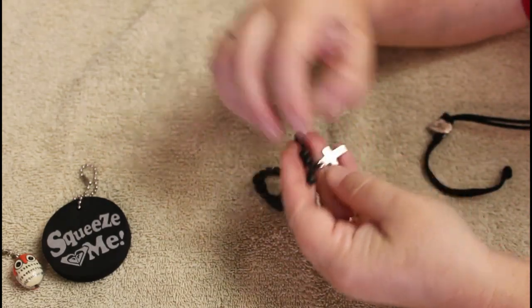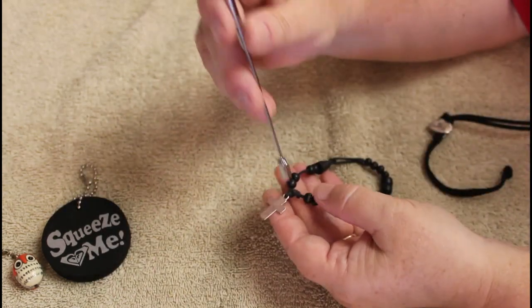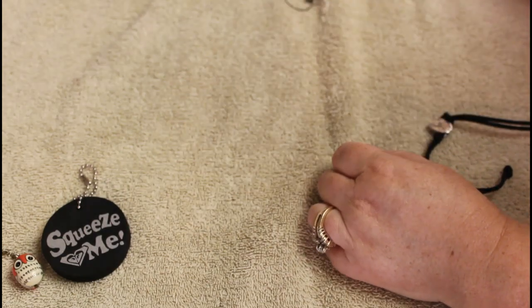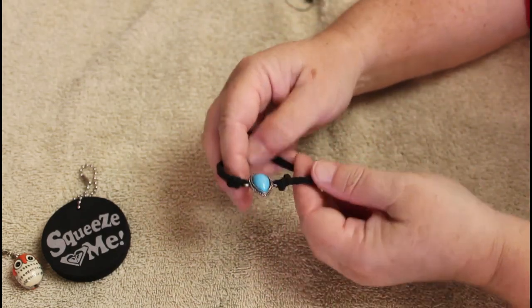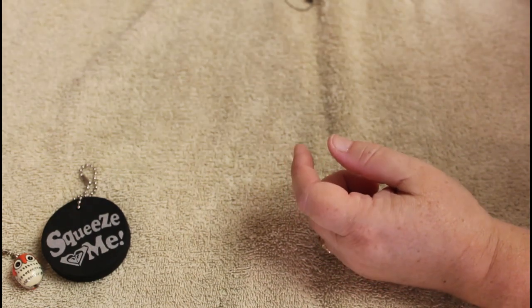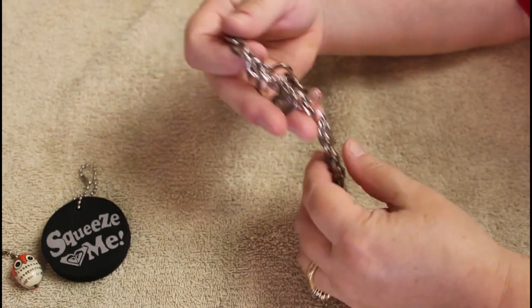This is a little bracelet with a little cross. Not magnetic. I don't see a mark, but we'd have to check him out just in case. This little guy is a little cord, and that's most likely faux turquoise. Kid bracelet. This, however, is not.